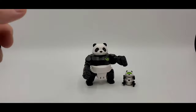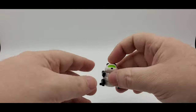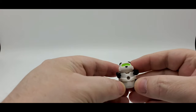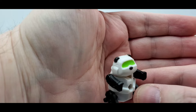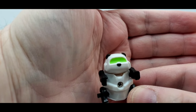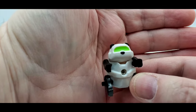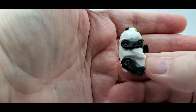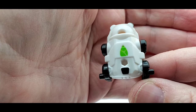All right, there they are. Okay, I'm gonna talk about the little man a little bit. Get him out of the way. He is hard to stand up on his feet, so he may have a little trouble. But there you go. Very nice. Got some black for the ears and the nose. You got the nice lime green for the face, I guess you want to say. Very nice. And you got the back. You got that little bamboo leaf right there.